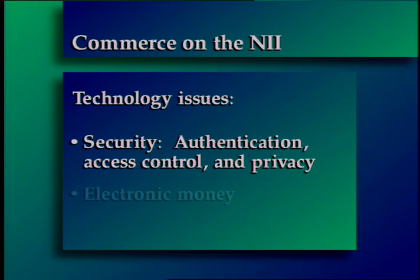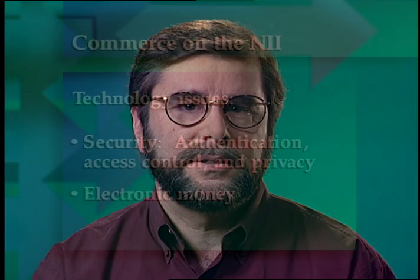The second key technology issue is that of electronic money. The equivalent structure to that being provided today by credit cards and by banks. Checking credit, providing transaction tracking, arbitrating disputes, and tracing information so that you're confident that when you buy something, the money will make its way to the right place. That's not yet true of transactions over the network. A lot of companies are working on these issues.